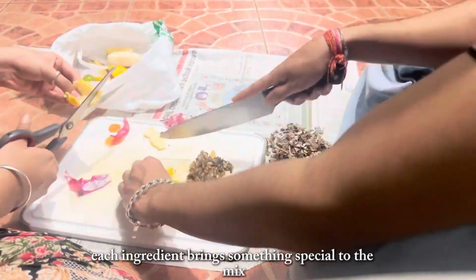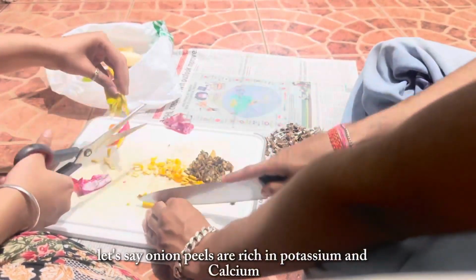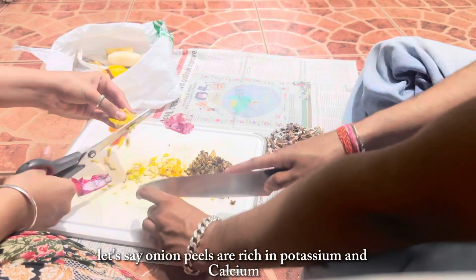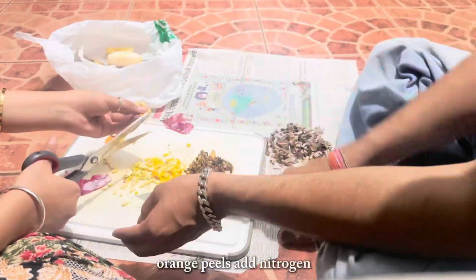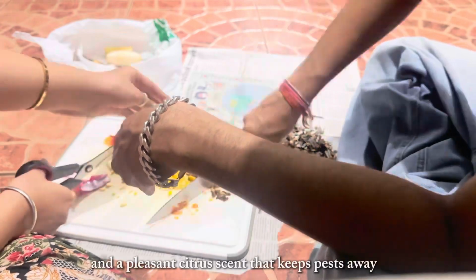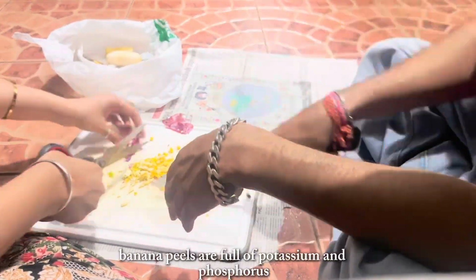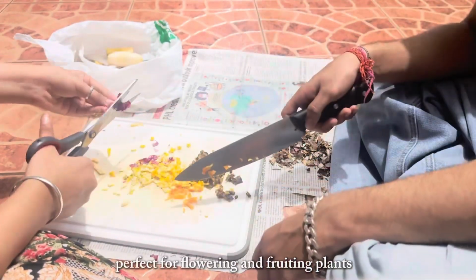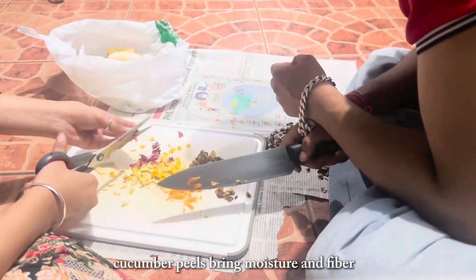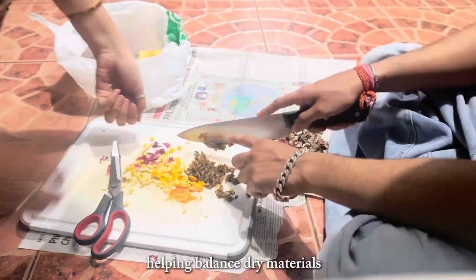Each ingredient brings something special to the mix. Onion peels are rich in potassium and calcium, strengthening the plant roots. Orange peels add nitrogen and a pleasant citrus scent that keeps pests away. Banana peels are full of potassium and phosphorus, perfect for flowering and fruiting plants. Cucumber peels bring moisture and fiber, helping balance dry materials.